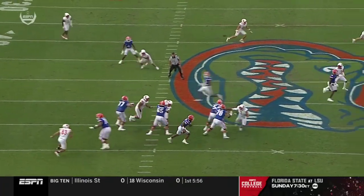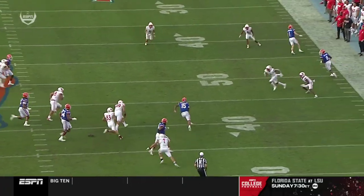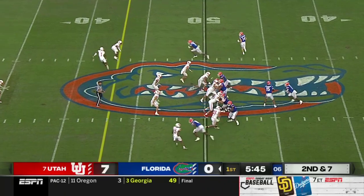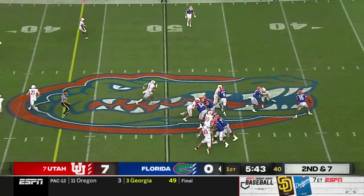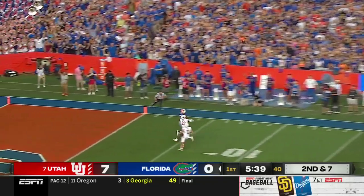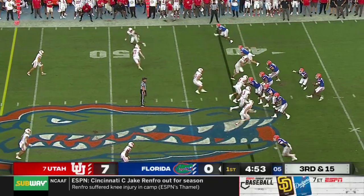Right side of the screen goes. Shallow cross is coming wide open, and he just doesn't see him. Now he's talented and athletic enough to go get that. Water is wet. Second down and 7. Play action. Richardson. Again, looking deep. He fires one down the right side towards the pylon. Broken up.